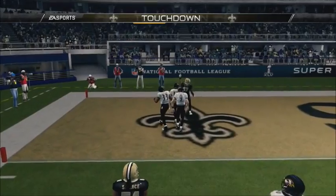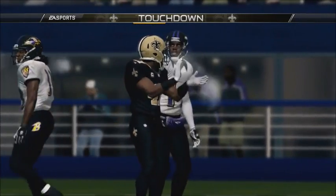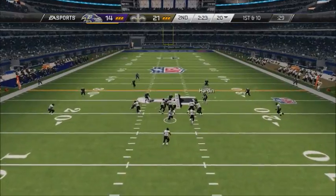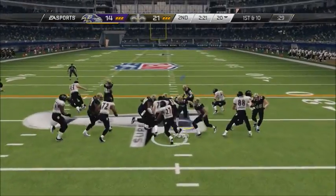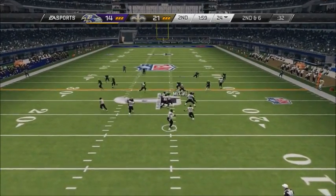Saints in for the score. You always tell the kick returner, when he's in the end zone, don't take it out. First down and 10. Rice for about 4. Good job. Receivers stacked up on this play.